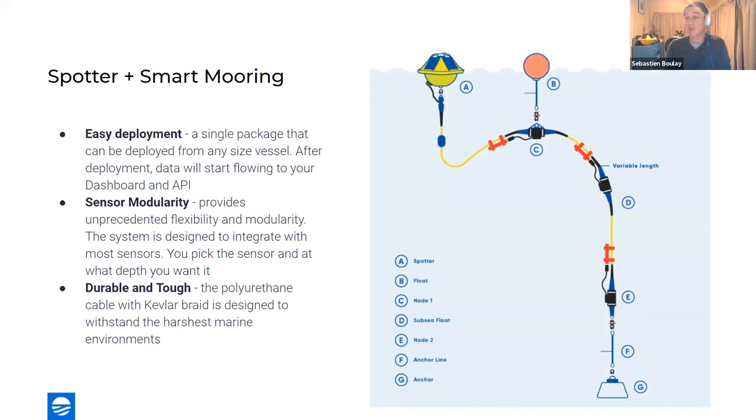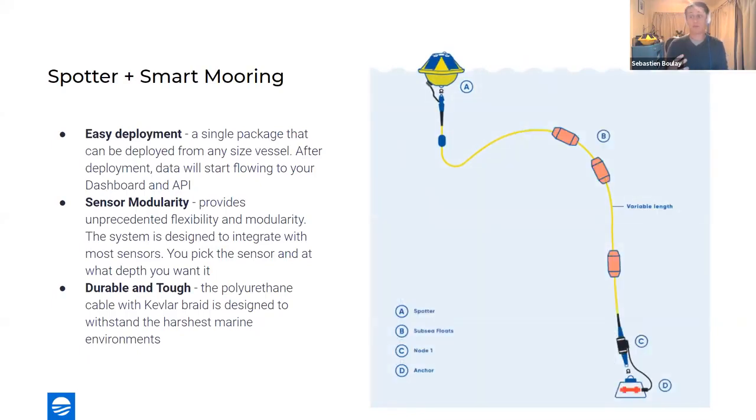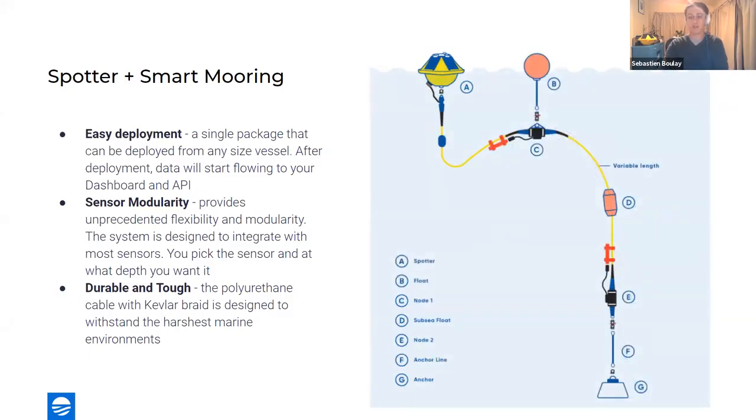Vessel hits, there has been a couple, but typically we recommend people place a notice to mariners and also install the buoy out of navigation channels to start with. You kind of have to be a little bit considerate around here.